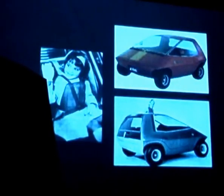Even AMC was in on it for what they were worth. In the 70s, you're getting more into this folded paper kind of look for cars. But they did invent that nifty kind of child seat belt, which I liked. That was interesting to me.